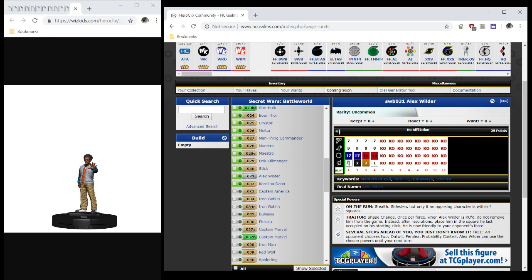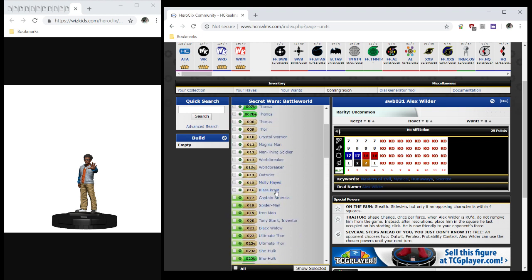Still, if he doesn't take any damage, he's so useful for 25 points. And he has so many ways not to take damage. So he's pretty cool. He's probably my favorite Runaways piece from the new set. And that says a lot because I really do like Molly Hayes and I kind of like Klara Prast. But those were my favorite pieces from 2018. Those were only from the main sets that came out in 2018.